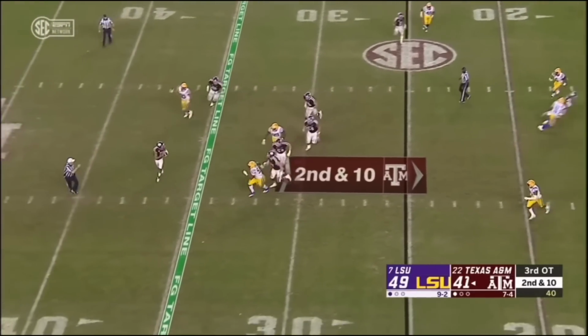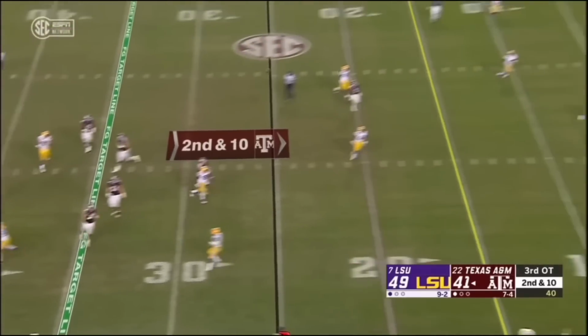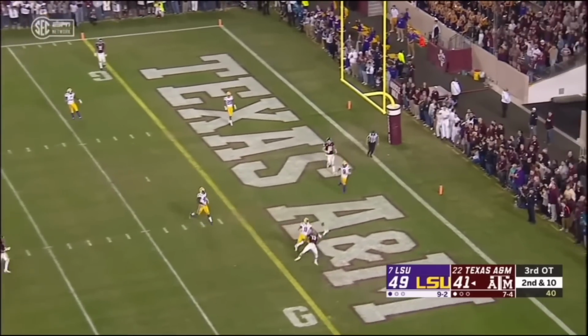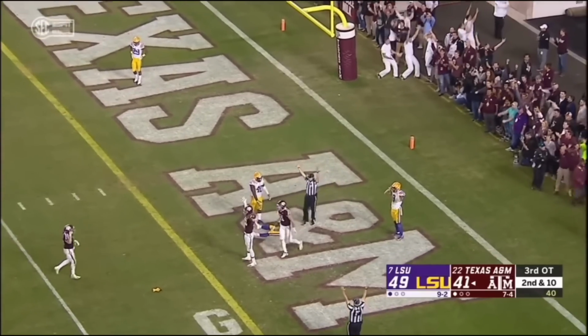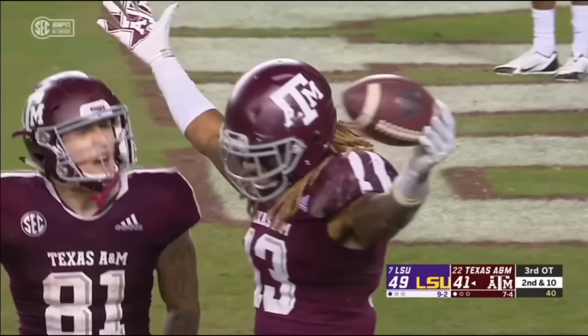All kinds of time, but nothing to find. Jump ball to the end zone. Rodgers, I think, made that catch, and there's a flag. Wow!